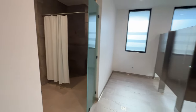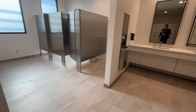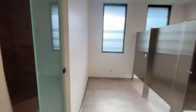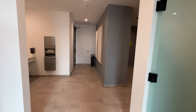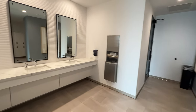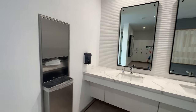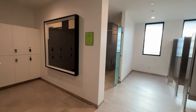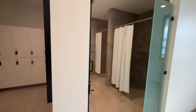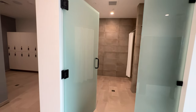This is a very high-end bathroom area. Of course, I'm just in the gentleman's, right? I can't feature the ladies' bathroom, because it's not allowed, of course. So I hope this gives you an idea of what you're getting at your bathroom area of the clubhouse.